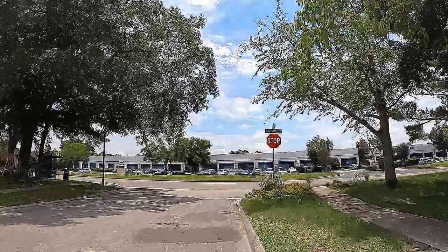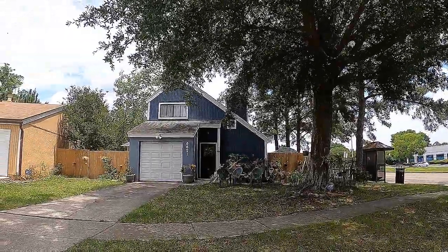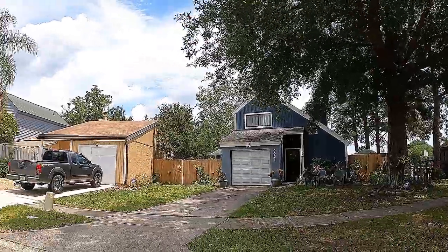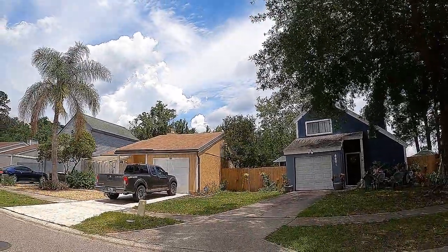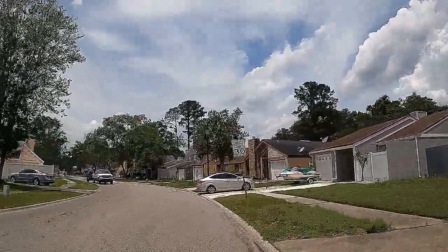This street leads out to Youngerman Circle, which leads you really close to Blanding and 295. Here, you're going to see me executing a perfect three-point turn. Look at that.